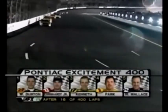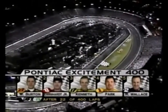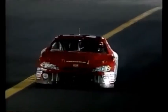Thanks, Matt. Matt Kenseth has moved to 3rd, displacing Steve Park. Rusty Wallace, here's your leader, Ward Burton. He's led every lap so far in that Dodge of Bill Davis. 22 laps, the 22 car has led them all. Ward Burton from South Boston winning the pole in this new car, the first in-house short track car, in-house chassis built at Bill Davis Racing.